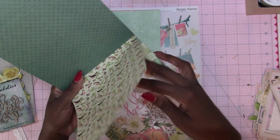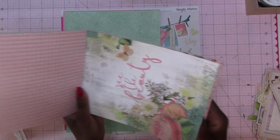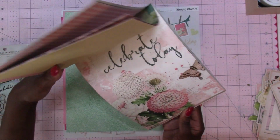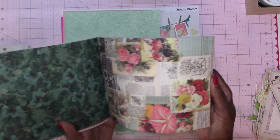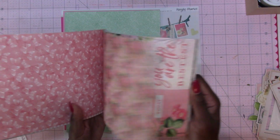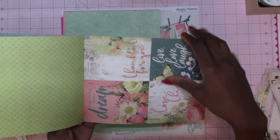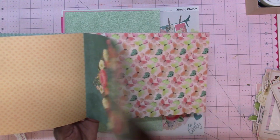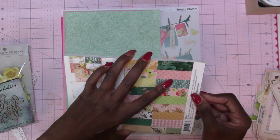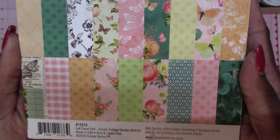I think these would be nice for some graduation cards, some birthday cards. Again, just really pretty paper. This says Celebrate Today. You could also use these for a mini album, a journal, whatever you choose to. And then in the back, you've got some pages that are just the cards. And so you get 2 sheets of each paper. So there's actually 12 designs in here, and you get 2 sheets of each one. I'll get a little closer so you can see that.